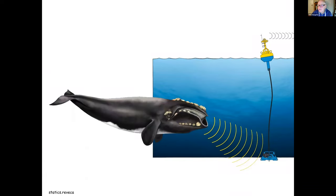The moored buoy stays in the same place and can give you a lot of information of who's going by. That's how they can tell you that the number of whales in the New York Bight has increased dramatically, using this type of equipment.